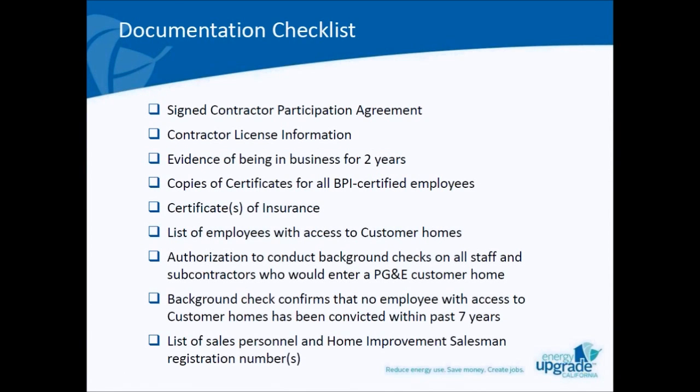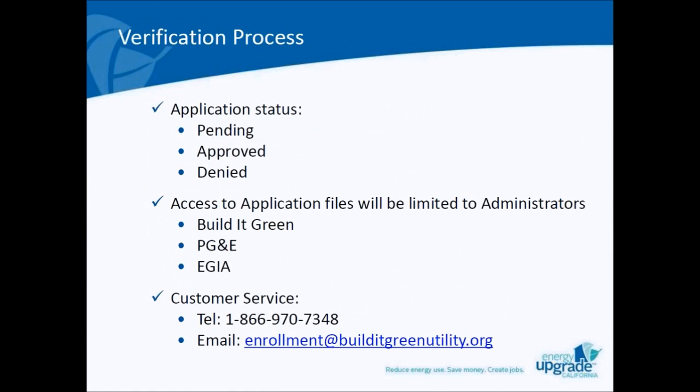Here is a list of the documentation required for the enrollment process. This information will be emailed to you in the form of a slide deck, so you'll have access to this documentation checklist after the presentation. But there's quite a bit of information that you'll have to submit, so hopefully you'll find this checklist useful. Contractor Services is available to take those enrollment questions, and their customer service telephone number is at the bottom of the screen.